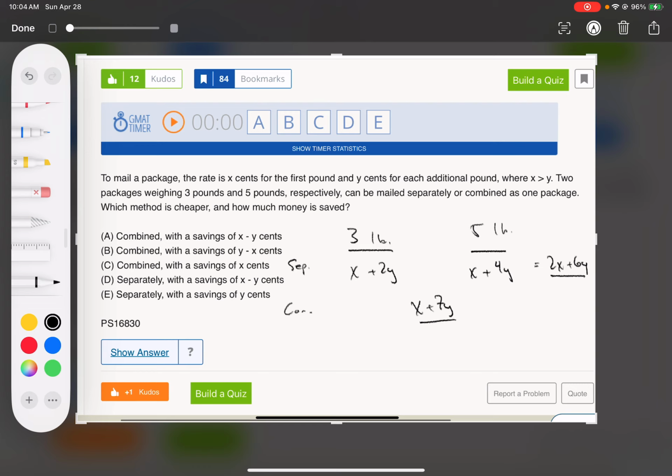Well, X is greater than Y. So we basically want to have more Y but less X. Okay? Because they're telling us X is more expensive than Y. So I want more Y, less X.